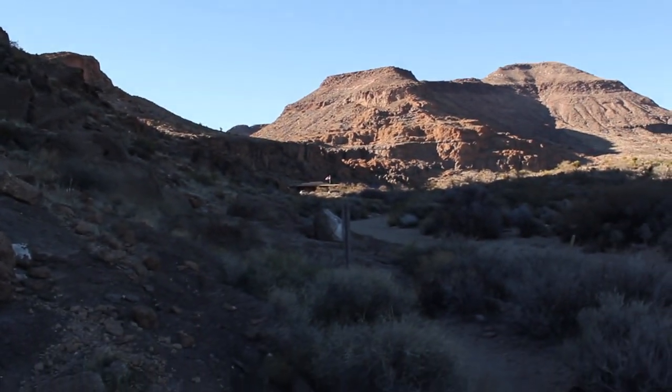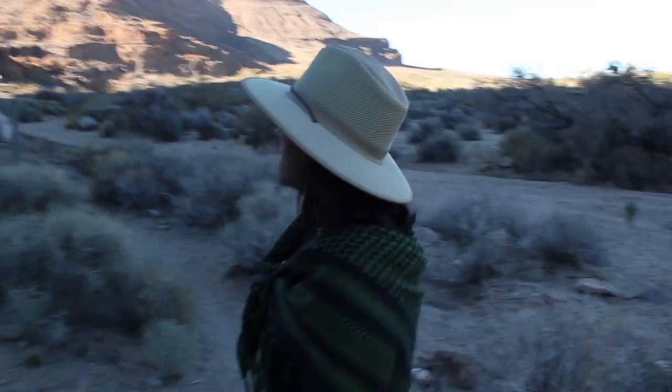Looking back where the flag is flying, you can see the visitor center where we came from, and Maricela bought a nice new hat there too.